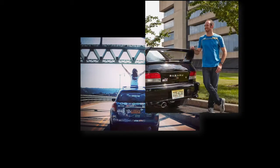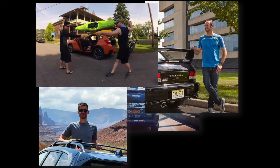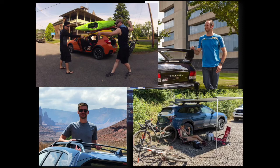Also, here's Bill Stokes. Bill Stokes rebuilt his 2002 Subaru RS. Pretty awesome. This is Joe Palicki. Joe Palicki takes his 2020 Subaru Forester cross country and camps in it. This here is Garrick and Chuck, who like kayaking. This here is Nicole, who takes her car to go mountain biking in the Pacific Northwest.